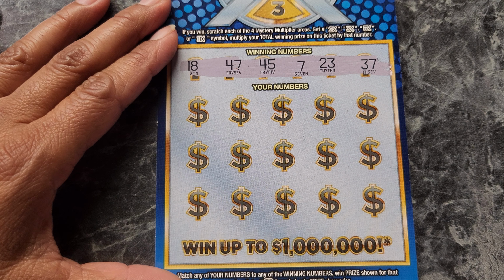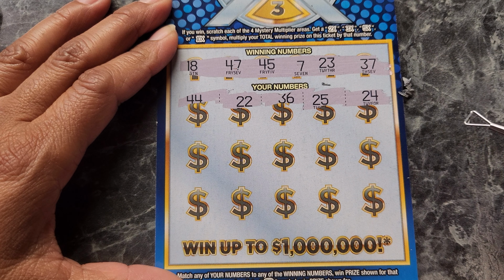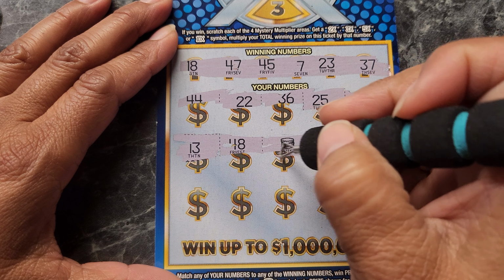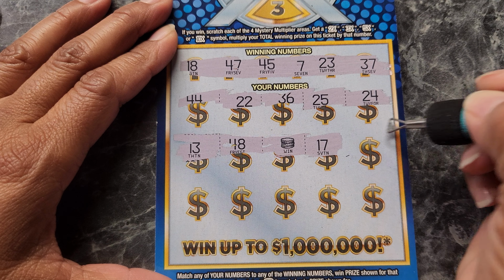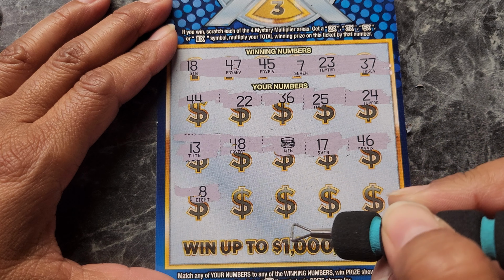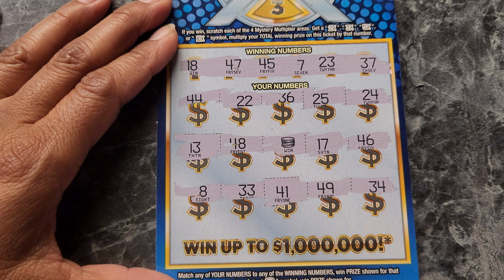So we have 18, 47, 45, lucky 7, 23, and 37. 44, 22, 36, 25, and 24. 13, 48. Yes, we got the coins. That is pretty. 17. It's a nice symbol. I like getting symbols, even if sometimes it's just money back, which usually most of the time it is. Infinity. But still feels good getting it. 41, 49, and 34. And we got a back-to-back win.